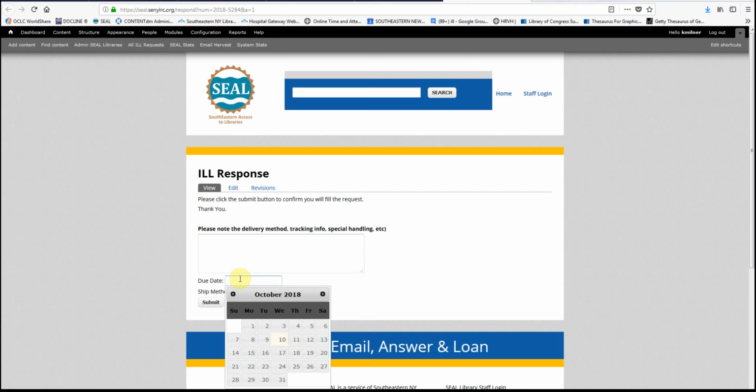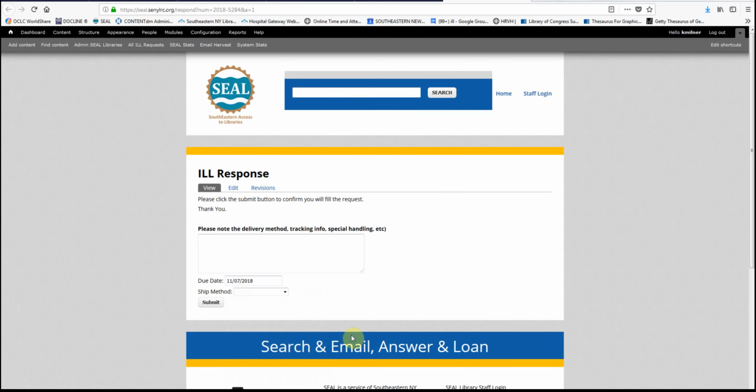You can also key in the due date when sending an item. Borrowers will get a reminder email from Seal when an item's due date is approaching. I'm going to provide a due date 4 weeks from now.